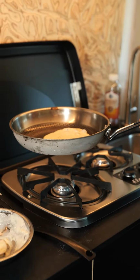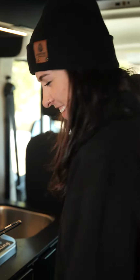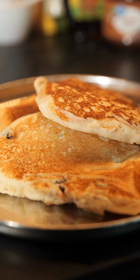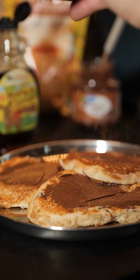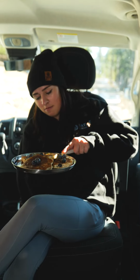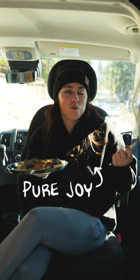Can I flip a pancake? Oh. Yes. Look at that. Give me a yes. Perfection. All right, now let's dress them up a little bit. Look at that. Quick, easy. And delicious.